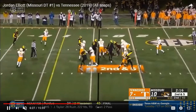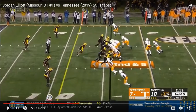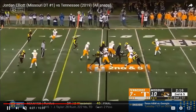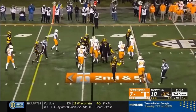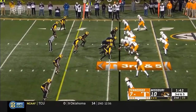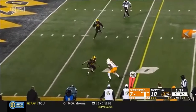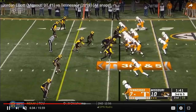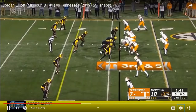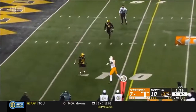Getting really nice gap penetration. And also again here having two gaps. That was a spin move. Boom, just really good. Oh man.